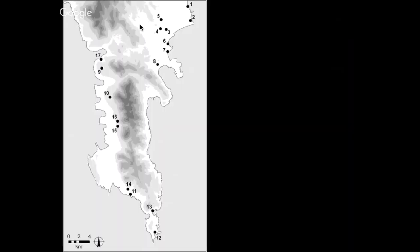Here are Leake's waypoints. So just as with all of our travelers, the places that they stop become waypoints in our analyses. So there's his.